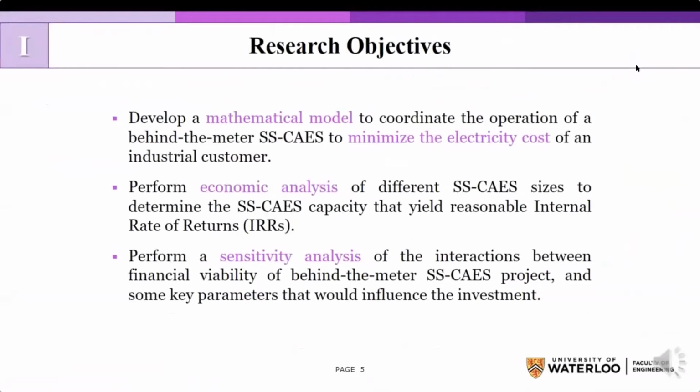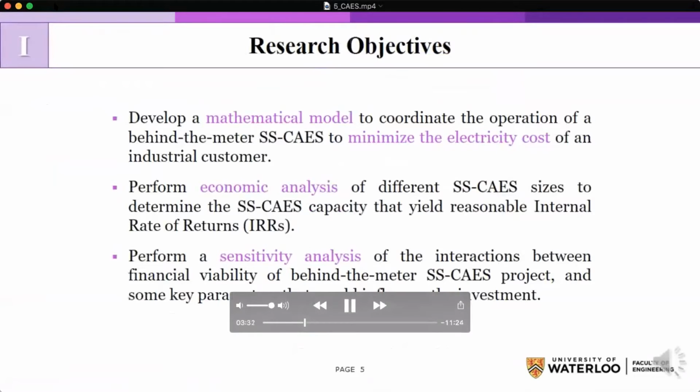Armed with this motivation, we define our objectives as follows. First, to develop a mathematical model. The optimization model will seek to determine the minimum electricity cost operation, the storage energy management, the storage energy output, and corresponding charging and discharging decisions of the small-scale CAES over the planning horizon. And of course, perform a detailed economic and sensitivity analysis to gain useful insights on the viability of such investment.